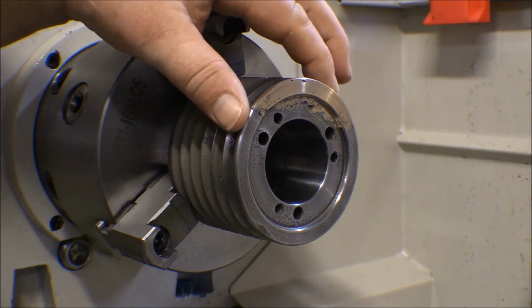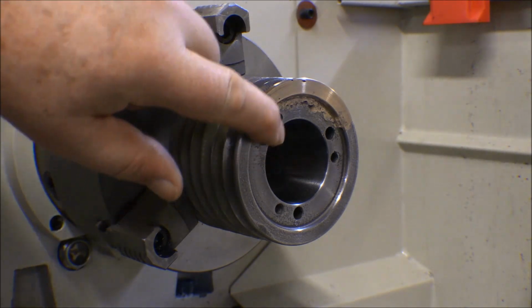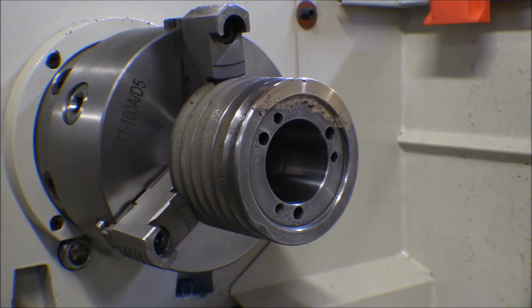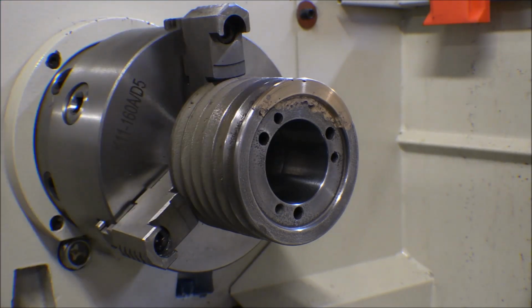Got those grooves all dug out, cleaned out, and went back in this pocket here and cleaned that out. That was a heck of a thing there. The interrupted cut was just jouncing everything around. I had locked the carriage down, and it was moving a little bit, and the compound was moving. I locked it down. Of course, I couldn't lock the cross slide down because I was moving it.